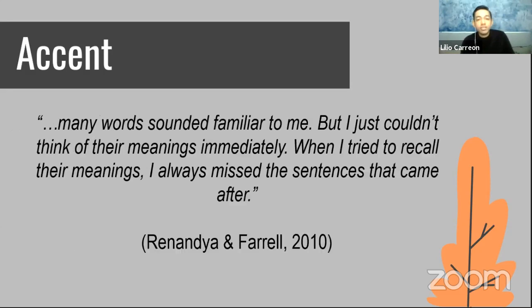Okay, another excerpt from the same research I showed you a while ago. Many words sounded familiar to me, but I just couldn't think of their meanings immediately. Barrier in the listening and the learning process, yung accent. So, familiar yung bata dun sa word, pero kasi parang iba yung pronunciation niya because of the accent. And because of that, he is busy trying to identify the word which is sounding differently because of the accent. Parang sobrang busy niya na to get to the meaning of the word. Okay, and that's going to pose a problem in learning, in listening, and therefore in learning also.